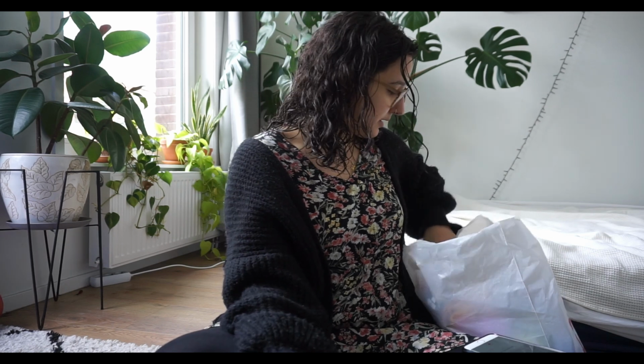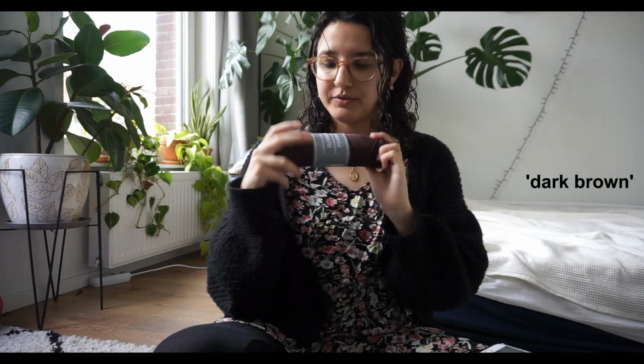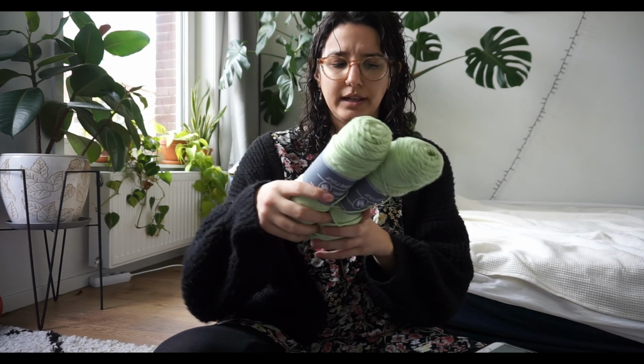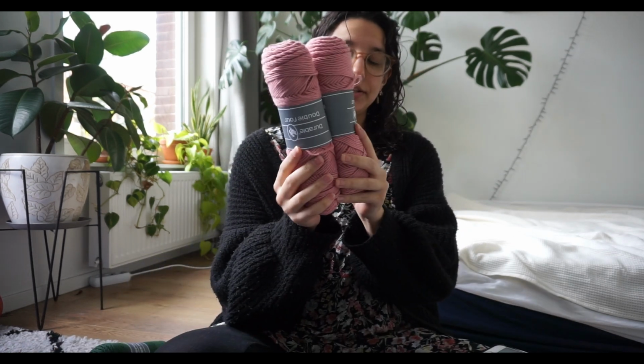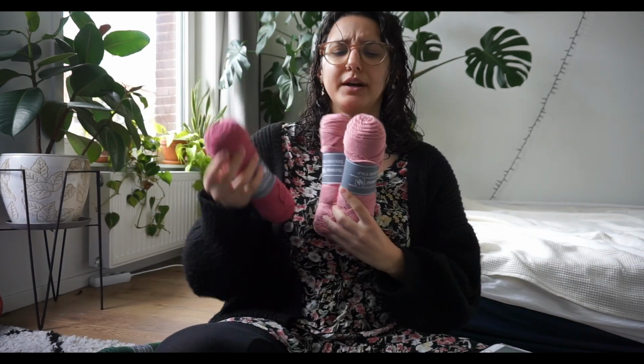So I got, this is going to be very noisy, isn't it? Okay. I have one more of that one, the brown one. Then I got these light green ones, which is called light green. My idea was to pair it with this dark green, which looks really pretty, same type, the double 4. Then I have these two, called vintage pink, and that would go really nicely with this one called raspberry. I only got one of the raspberry.